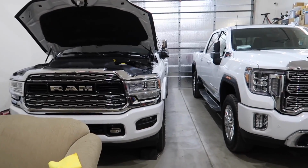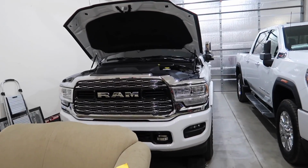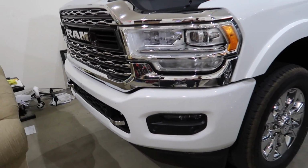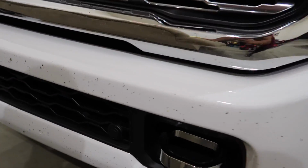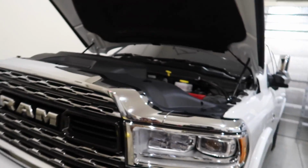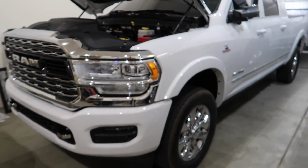Well, there you have it, guys. Trucks are back in the garage, or truck is back in the garage. This never left. This just stayed here. This thing, man, also, when I was driving, I don't know what happened. I hit like a swarm of bugs. It's driving me nuts. So, tomorrow morning, we're going to pull this thing out. Hopefully install the new tunes. Yes, I said new tunes.